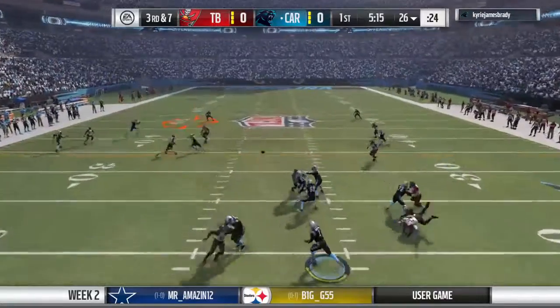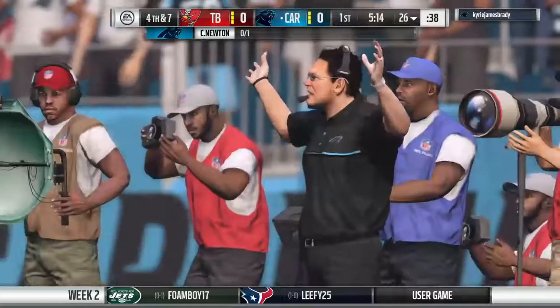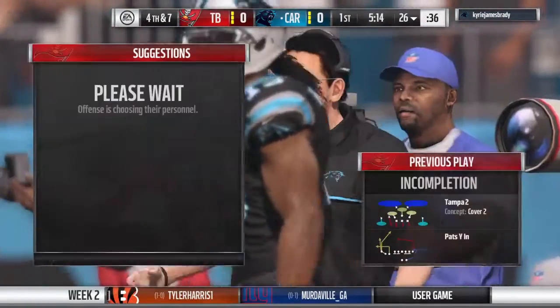Throwing on 3rd down, Newton. And that is incomplete. Trying to get it there to Martavis Bryant. And now it's 4th down.